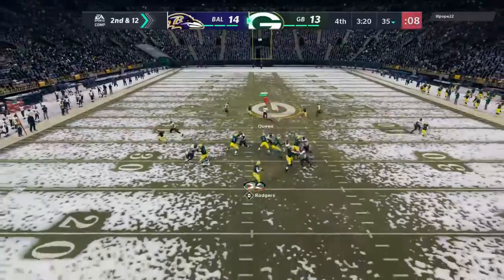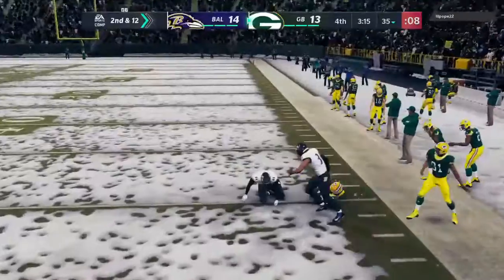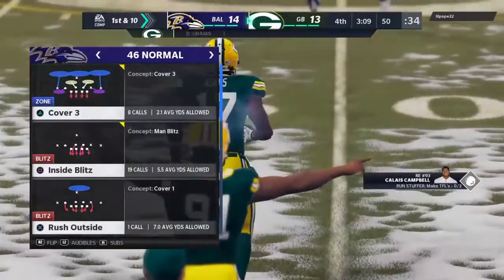On 2nd and 12, Rodgers. And that's complete to Adams. And he gets this one to midfield before he's brought down. 16 yards, a 1st down.